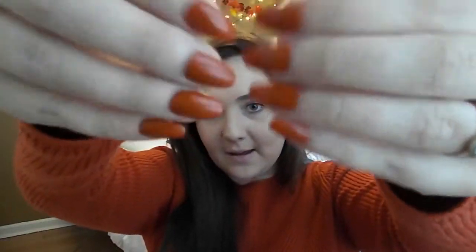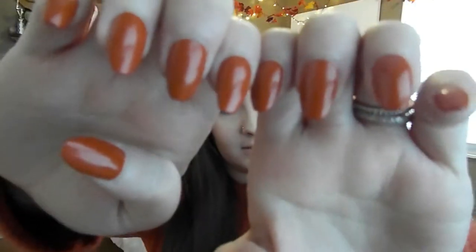Oh, and I got my nails done today. Look how pretty. They're like this pumpkin orange color, and they match my sweater. So I'm pretty excited about that.